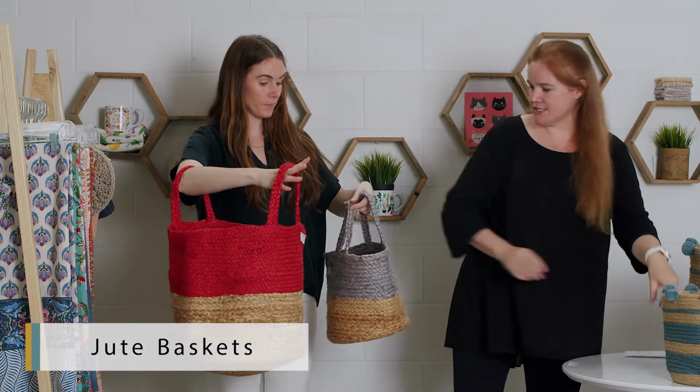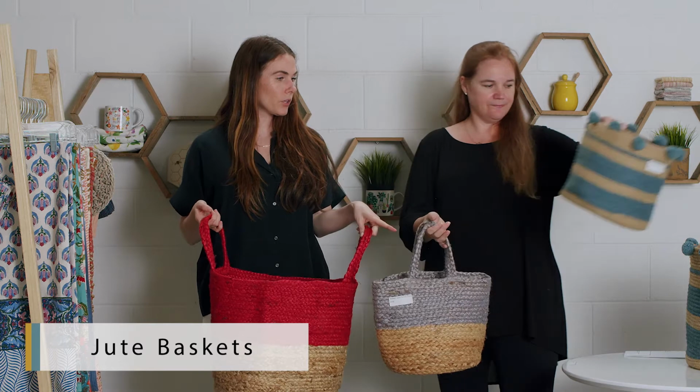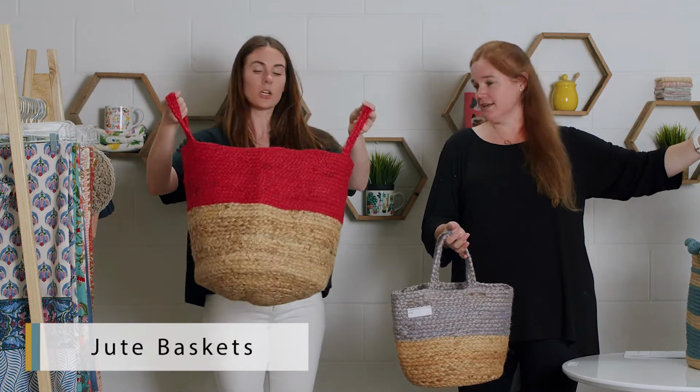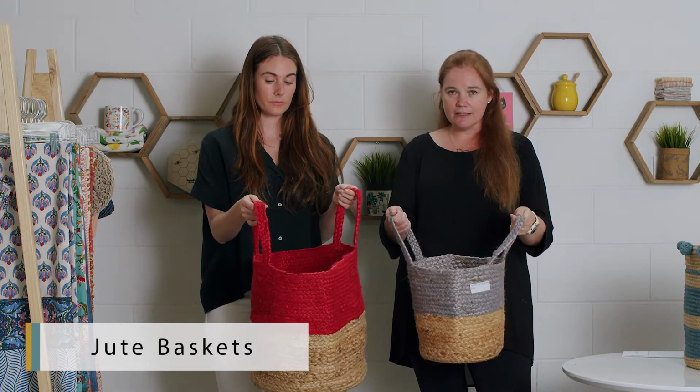In the small sizes, you have your dove gray stripe, and again, your lagoon stripe here with the little pom-pom details. How big are the small ones, Carrie? 10 by 10, and these are 14. 14, correct. 14 by 14. And there's little subtle hints in the differences as well. You notice these ones come with handles.